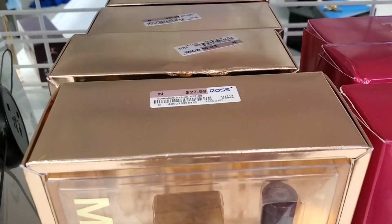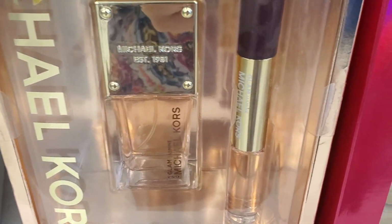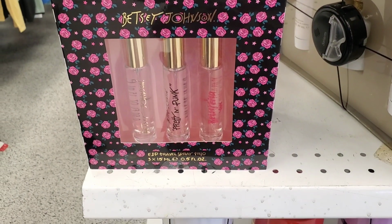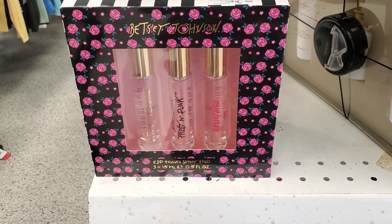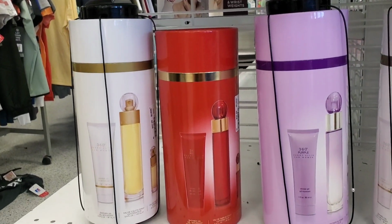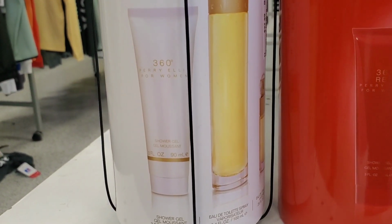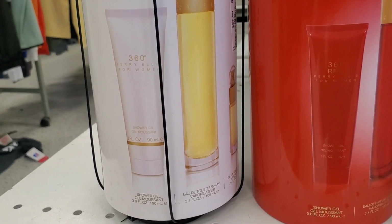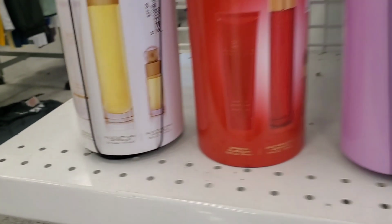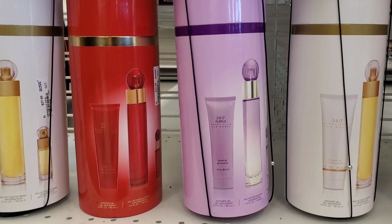And they had this set here as well from Michael Kors for 27.99. And these trios from Betsy Johnson we have seen at TJ Maxx. These are here at Ross as well for 12.99. And they also had these sets here as well from this brand right here. So I found three different ones. Each of them has a shower gel, a big size of perfume, and also a mini perfume. These are here for 27.99.